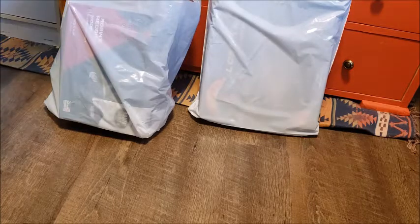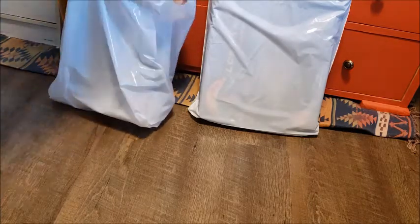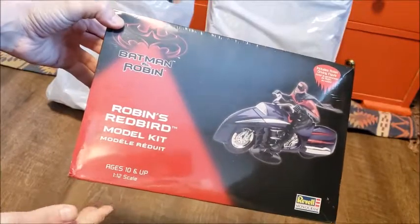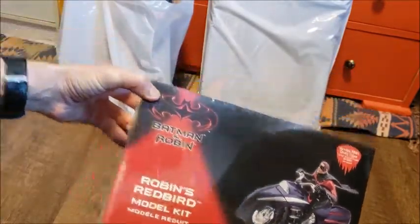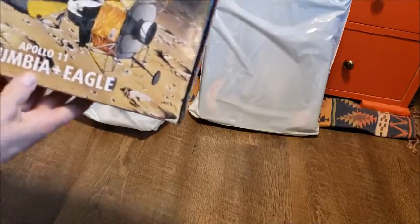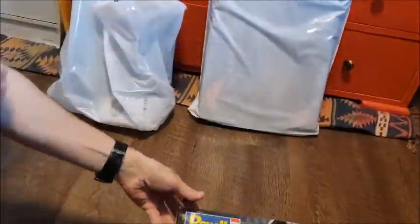So I will show you, I only bought 4 this time, most of them from a model shop. So I bought the Robin's Redbird motorbike from the Batman and Robin movie. I bought the 50th anniversary moon landing Columbia and Eagle. You can see that here.